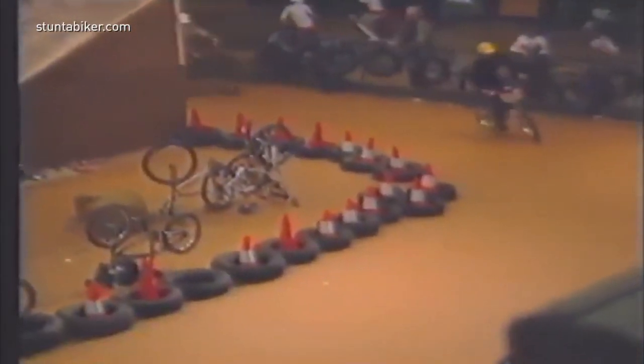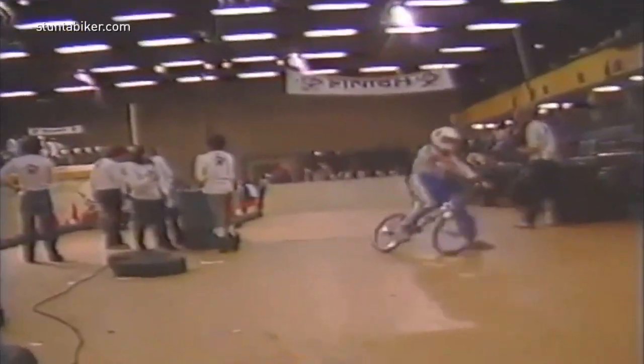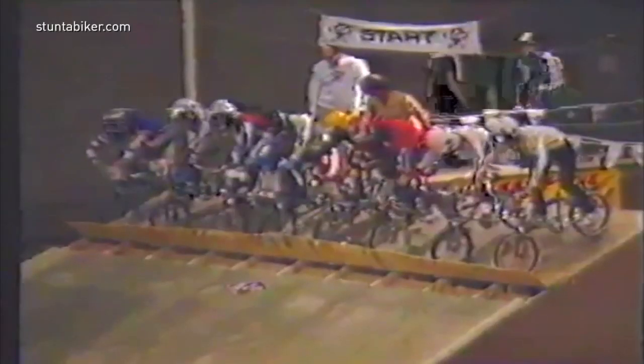Now we're coming to the end of the meeting now. Still on the novice main finals. That guy just slid slightly, so he put his foot down there just to steady himself when he was going around that corner, just checking that he wasn't going to slide off.